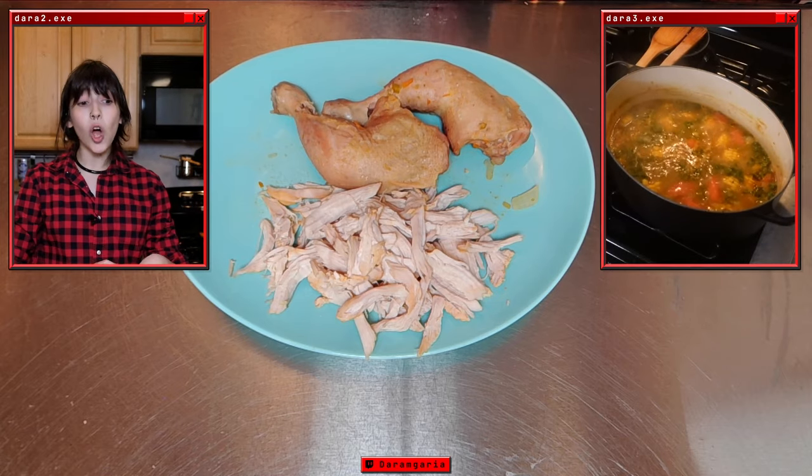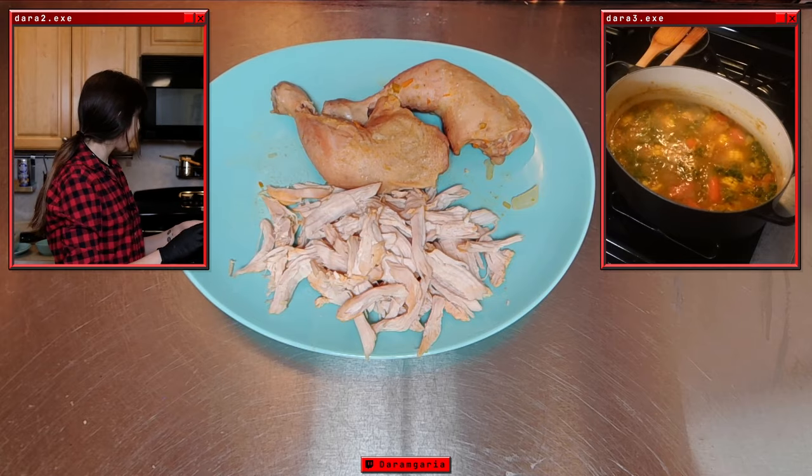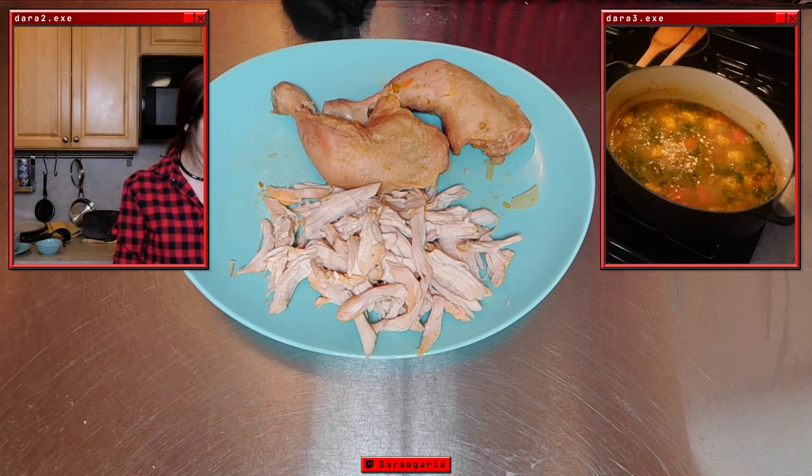We cook them a little bit longer than the chicken breasts so that they would get nice and tender. Because they're attached by a bone, because they have so much connective tissue inside. Guys, chicken legs take longer to cook than chicken breasts. And we poached them. We didn't boil them, but we poached them.